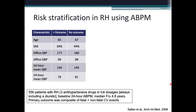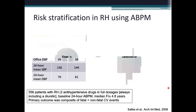So what is the data around risk stratification and resistant hypertension? Well, in contrast to that recent, very large Spanish registry study of 60,000 patients published last year, the data for the resistant hypertension population is much more sparse. So there's not a whole lot of data. This is one of the best studies that was published in 2008 in what's now JAMA Internal Medicine. This was a study in Brazil, 556 patients with resistant hypertension. They specifically defined it as uncontrolled blood pressure on 3 or more medications, including a diuretic. Patients got baseline ambulatory blood pressure monitoring and were followed up for 5 years.